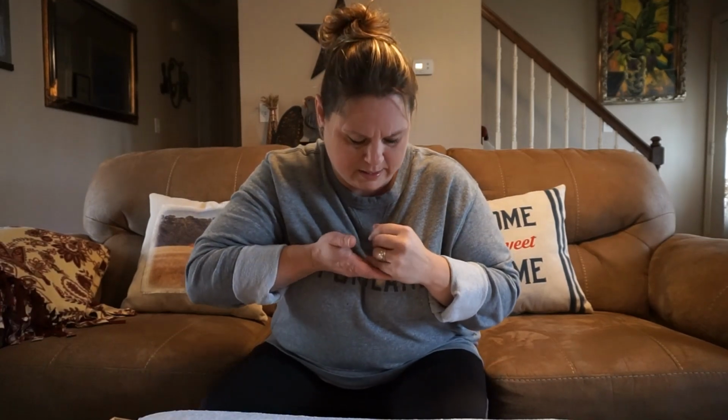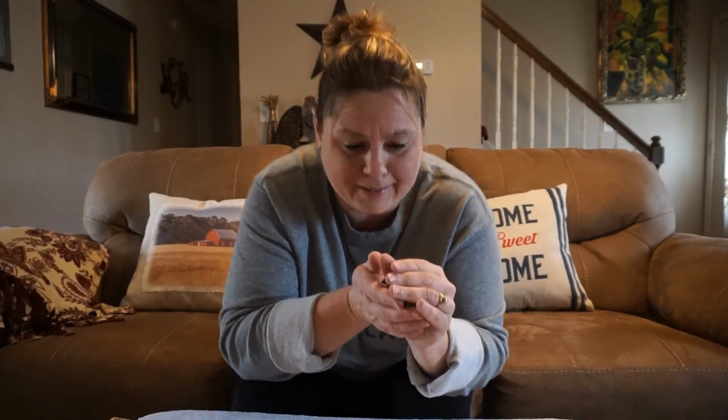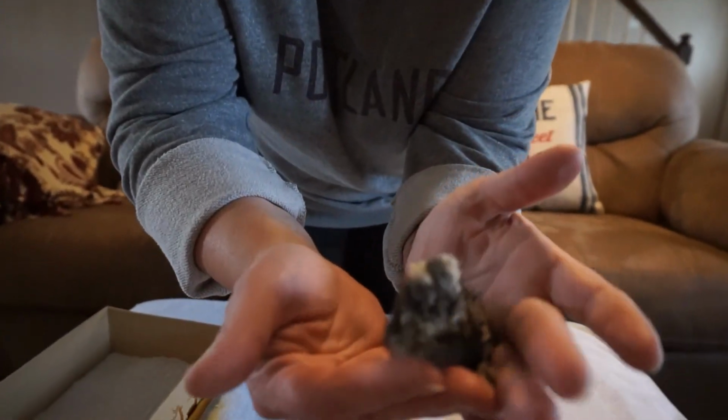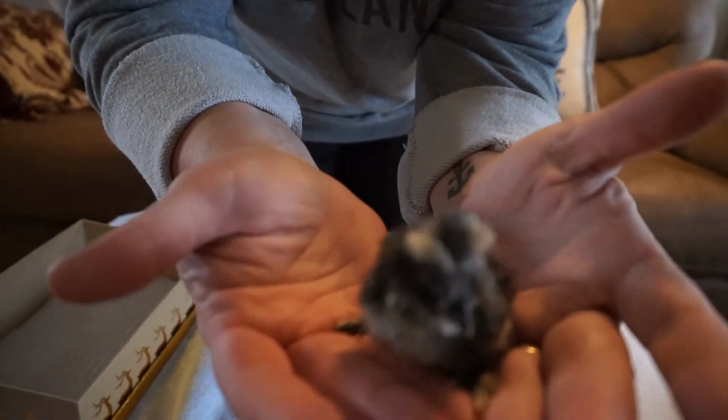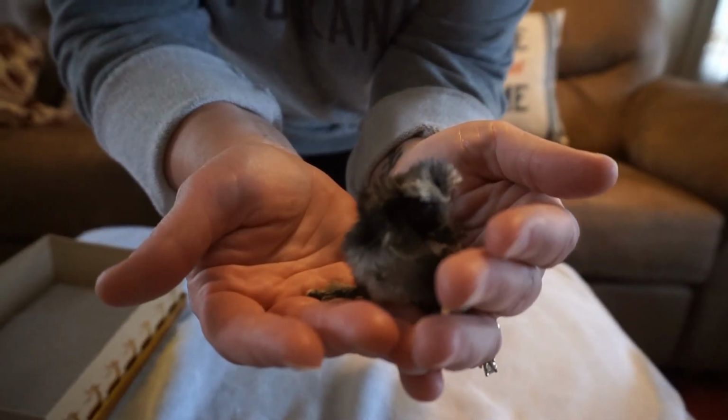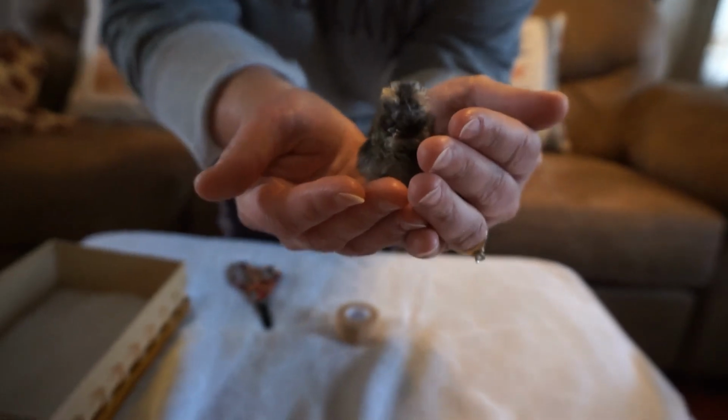I'm going to introduce you to this little peanut right here. Oh, she's so tiny. Tell me when I'm in the shot, honey. Look at her, or him. She's so little bitty. So I'm going to put her down so you can see what her legs do.